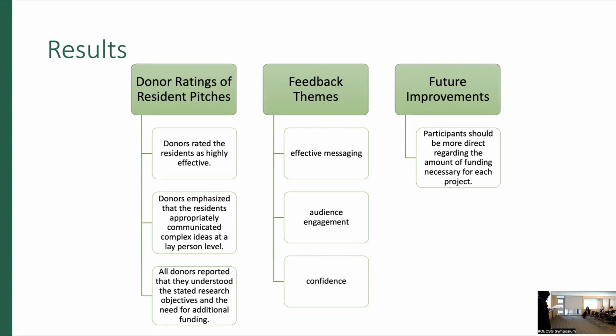Feedback from the donors for the 4 residents centered around effective messaging, audience engagement, and confidence. Thematic analysis of the feedback revealed a universal need for participants to be much more direct regarding the specific amount of funding they required for their research.